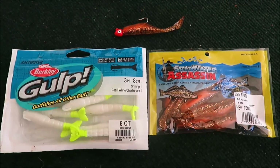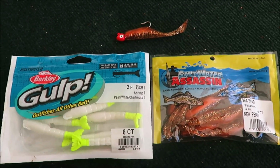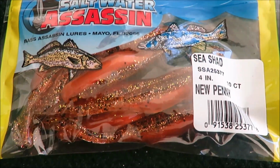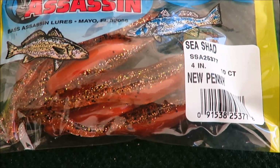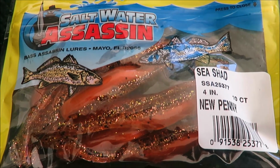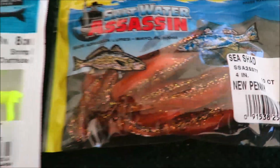There are a million different styles of grub bodies that anglers can use on the jig head. I use 2 different ones on my inshore saltwater fishing charters. I use the Bass Assassin 4-inch Sea Shad in either New Penny, Glow, or Red Gold Shiner. But again, anglers can vary the color to match their local conditions. This is an excellent all-around lure that catches just about everything.